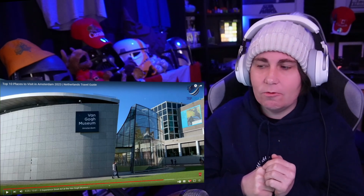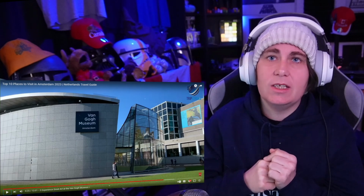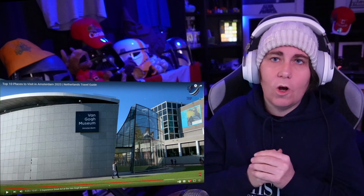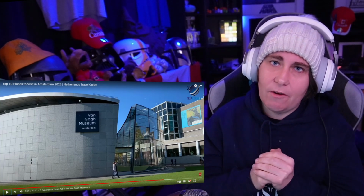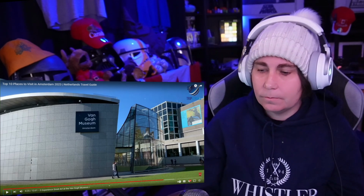This looks really, really cool. I love old museums. This is definitely on my bucket list of museums to go to. It looks like it has a really beautiful courtyard, similar to what the Louvre had. I love walking around that courtyard, and I bet you I'd love walking around this courtyard as well.